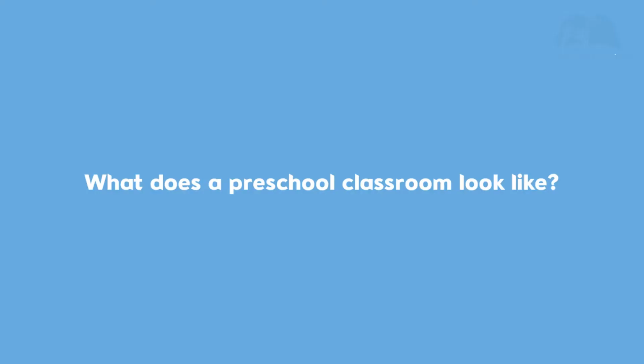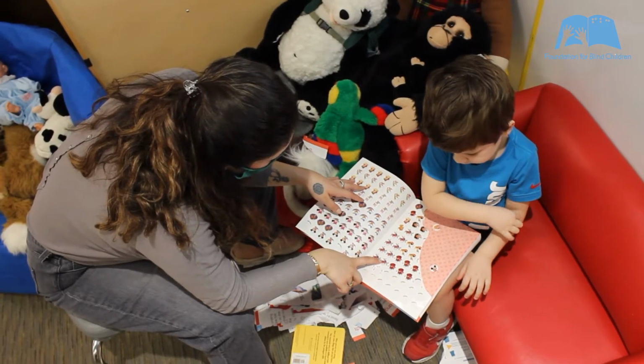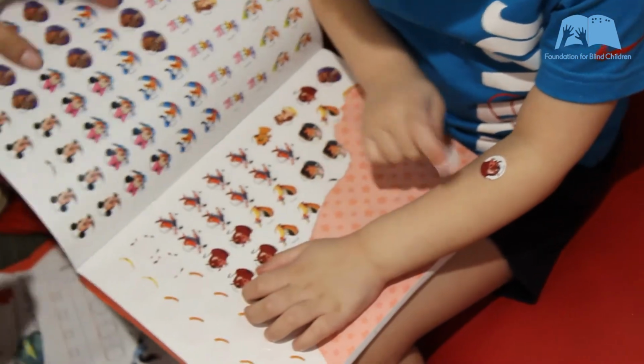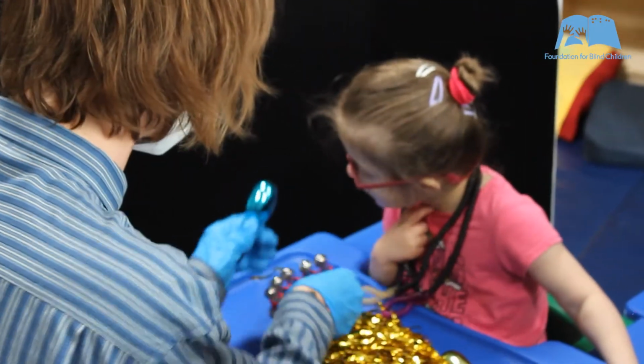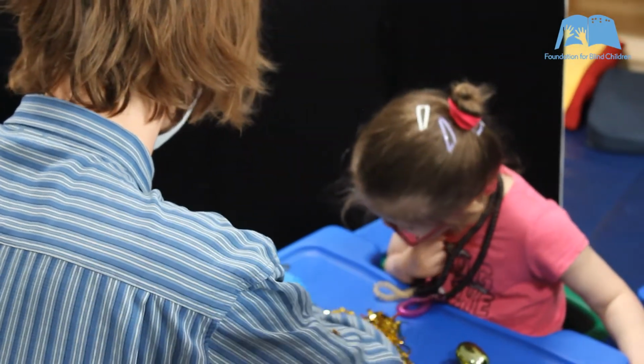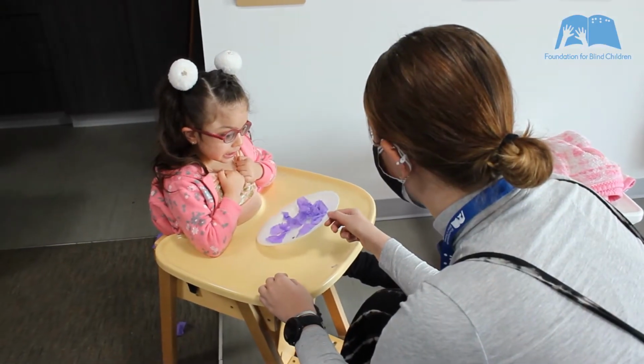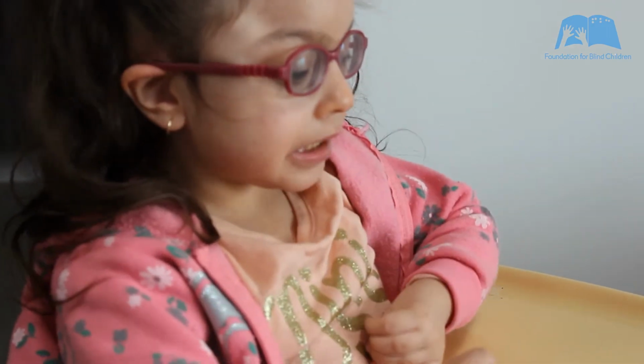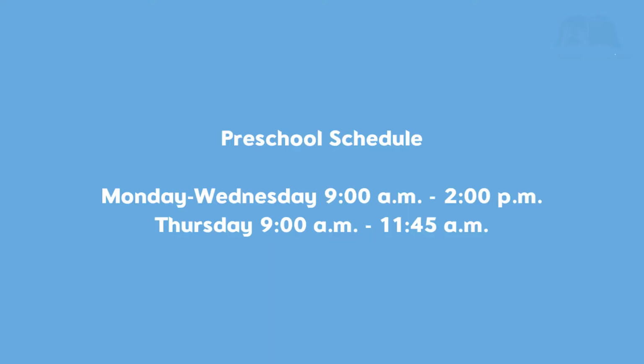What does a preschool classroom look like? Our preschool classrooms have a teacher of students with visual impairments and then 2 paraeducators. We typically have no more than 7 to 8 students in a class and try to maintain a 2-to-1 staff to student ratio. The students in each classroom are grouped by their levels of ability. Our preschool schedule is 9 to 2, Monday through Wednesday, and then on Thursdays, 9 to 11:45.